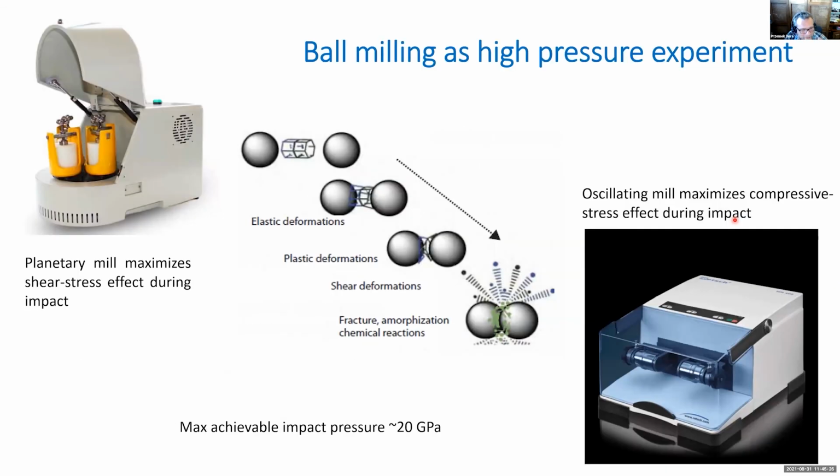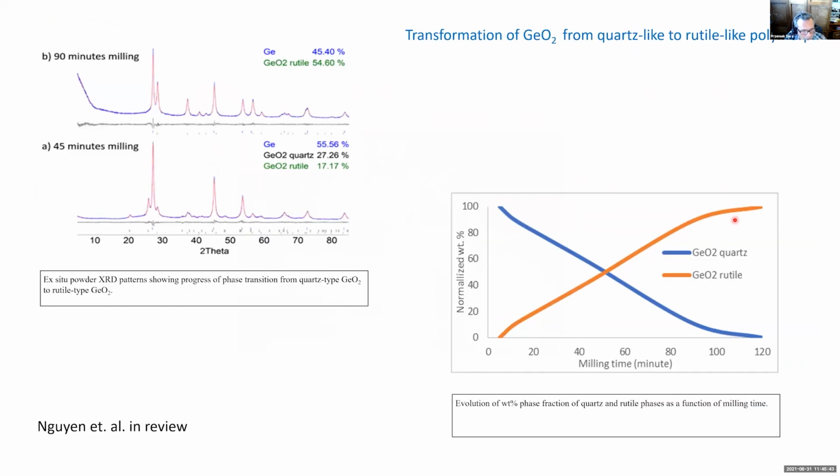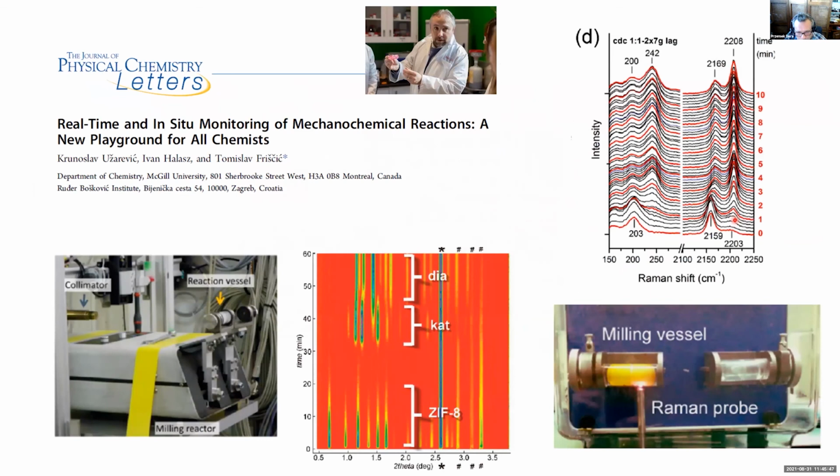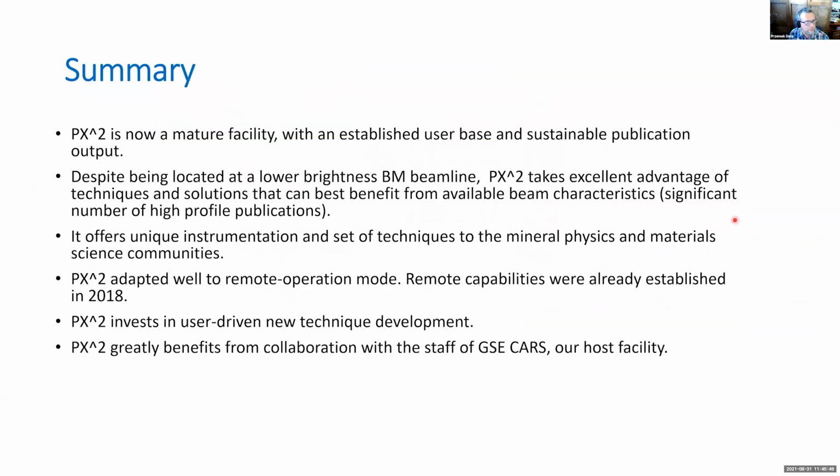We are working on a project to implement a new type of high pressure device, a high energy mill into the beamline to allow us to look at impact phenomena and chemical and physical transformations of minerals and inorganic materials. But I don't think I have time to go through this in any detail. So I would just like to wrap up by thanking you for your attention and giving you the summary.